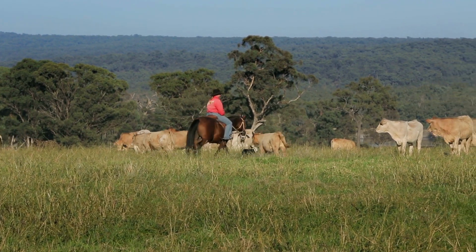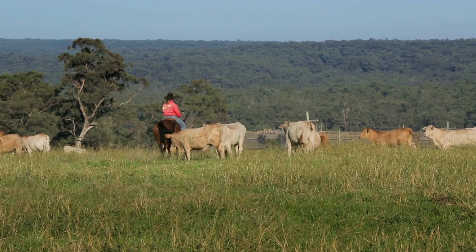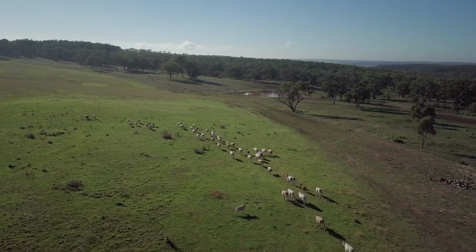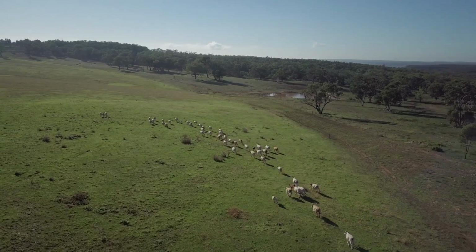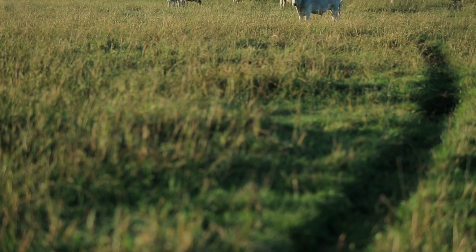Glencore is a large landowner. We own or manage just under 450,000 hectares of land associated with our coal assets across Queensland and New South Wales. And people are surprised to learn that just under 80% of our land is used for agricultural purposes and only about 7% is currently used for active mining.